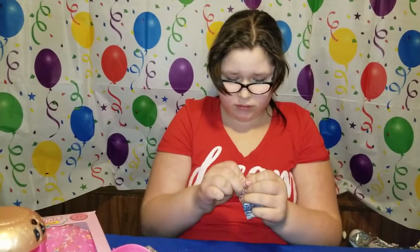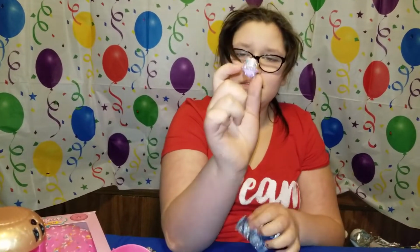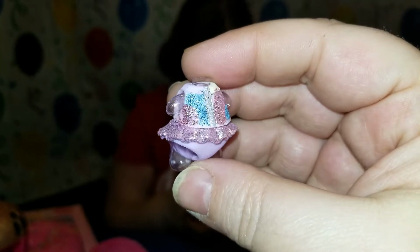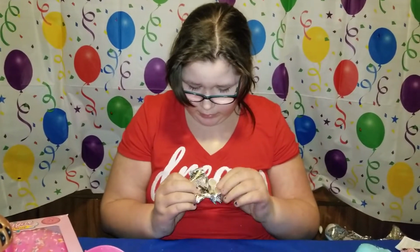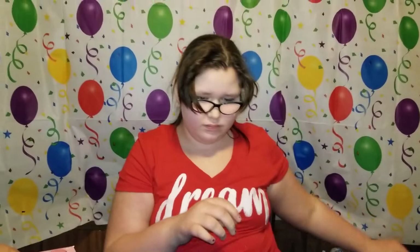She has some cute shoes. I think this one might be her outfit. And it's even cuter. And there's her little outfit. Matches her hair. And her glasses. Okay.